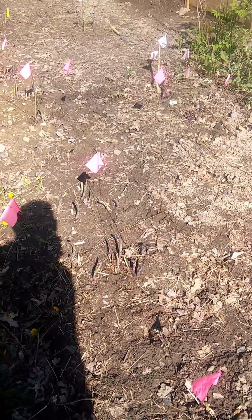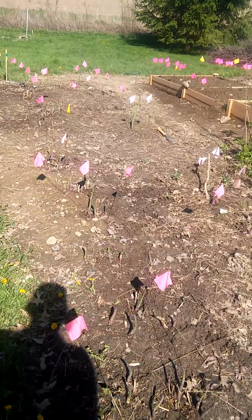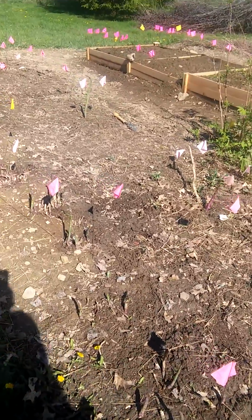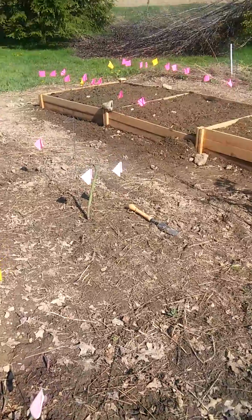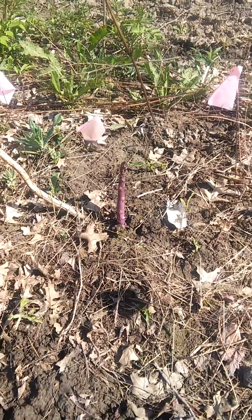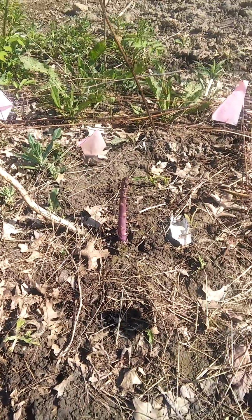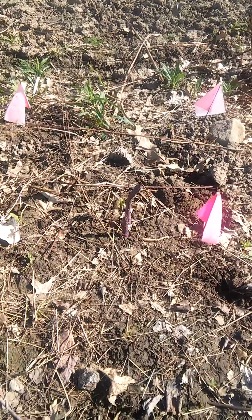And all along here where the red flags are is all asparagus going all the way up and down. We bought this from Agway for like $6 or something, all these plants. And then we bought some of this from Gurney's, which is in our Henry Field. And boy, they're nice and thick stalks. So we hope to do well with those.